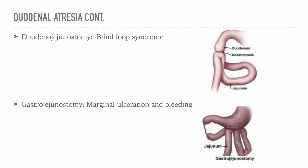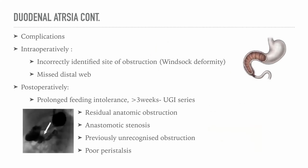The jejunostomy is also another way to overcome a very tricky space to work in, and you can sometimes aid yourself by doing that approach, although it runs the risk of a blind loop syndrome. And then the less favorable and often not used now is the gastrojejunostomy, and that's because of marginal bleeding and the risk of ulceration from that particular procedure.